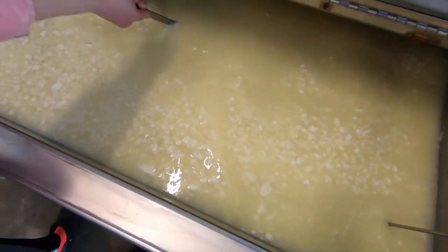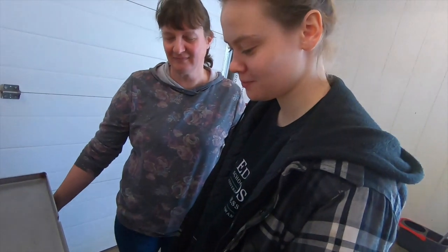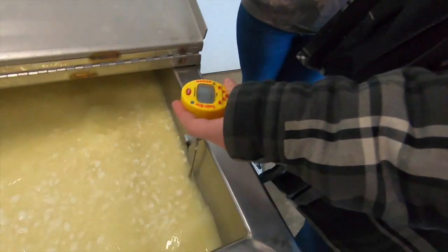We're making some cheese with some of our family breads, just some cheese curds. This is for our own use. This is what it looks like so far. There's Miriam holding the temperature gauge.